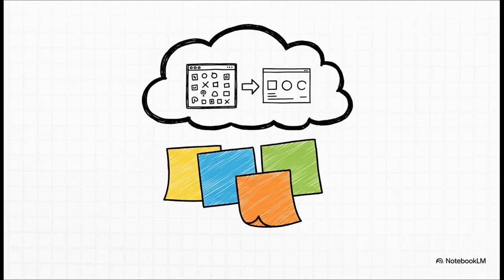And here we go. This is the payoff. Those two little notes, once they were all alone, have now attracted other similar ideas and formed a clear cluster. The team slaps a label on it, UI simplification. All of a sudden, a bunch of vague complaints have become one clear, actionable theme.